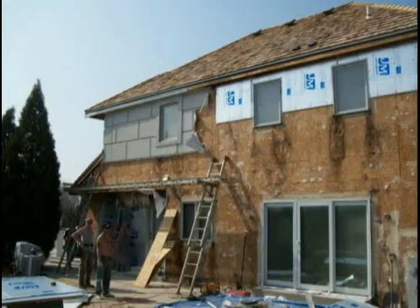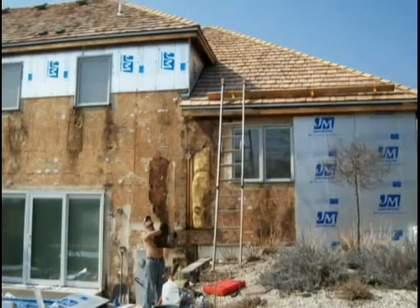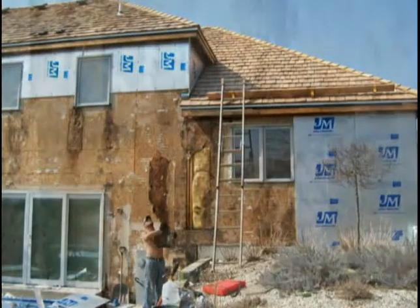This is a different building. We're going to come back and revisit these pictures. This is for purposes of illustration. On this house, this was amazing when we started taking this apart. This is EIFS. You saw it up in the corner. Applied directly over OSB. No drainage plane, no flashing, no nothing. This is the result of that.